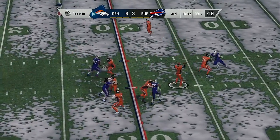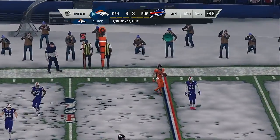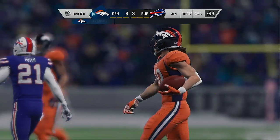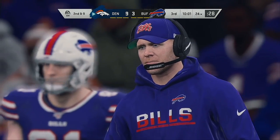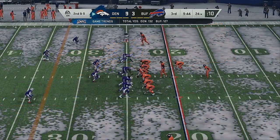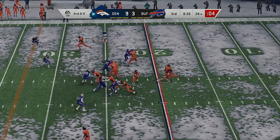On first down, Lock. This one complete to the running back, Lindsey. Call it a one-yard gain on the play, and it'll be second down. A gain of a yard brings up second and 9 at the 24-yard line. They only got a yard out of that last completion, and that makes this second and 9. That's got to be a long day.